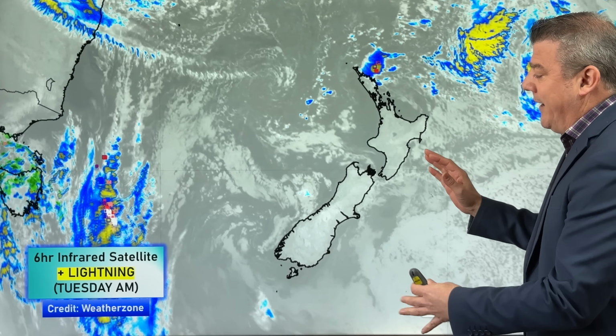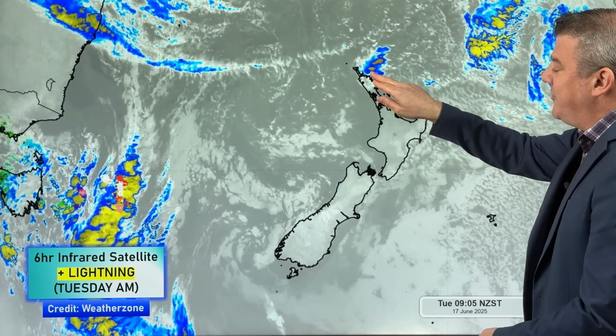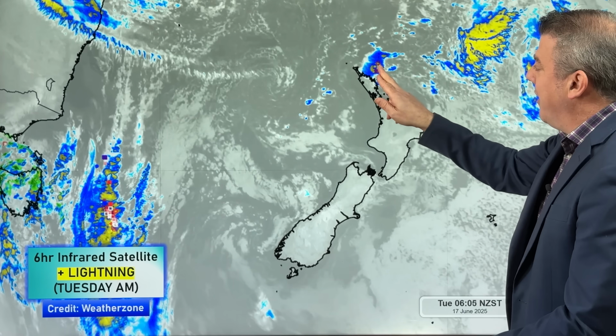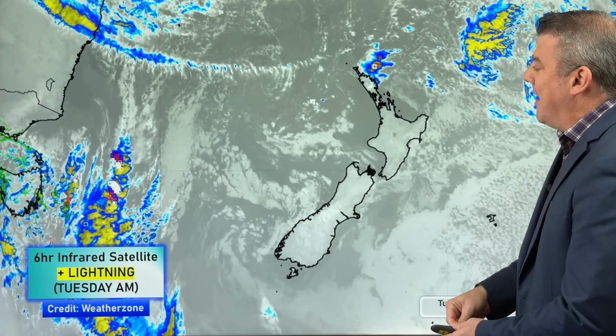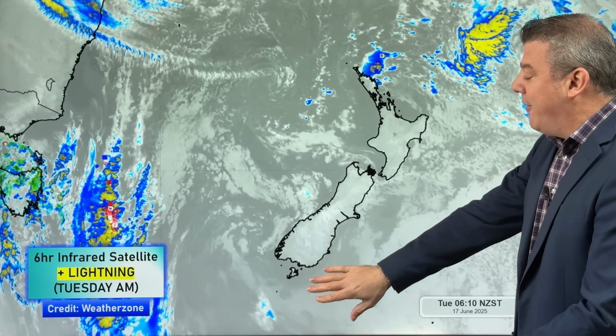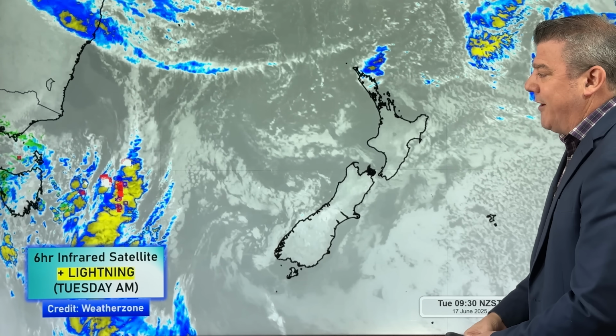High pressure rolling in at the moment. We do see a few showers in the east and some heavy showers up around the far north. In fact, some offshore thunderstorms, some of those moving in towards land over the next couple of days. But basically the airflow is going around a large high pressure system. That's why we're seeing frosty weather again around the South Island and colder weather generally right across New Zealand.